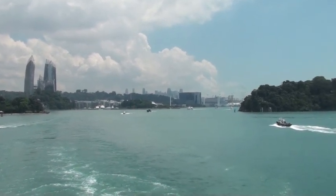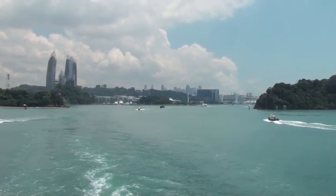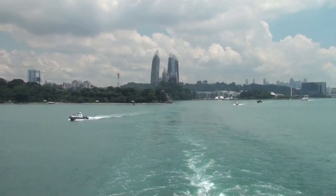October 30th, 2011. Just after 12 o'clock. Exiting the bay here in Singapore.